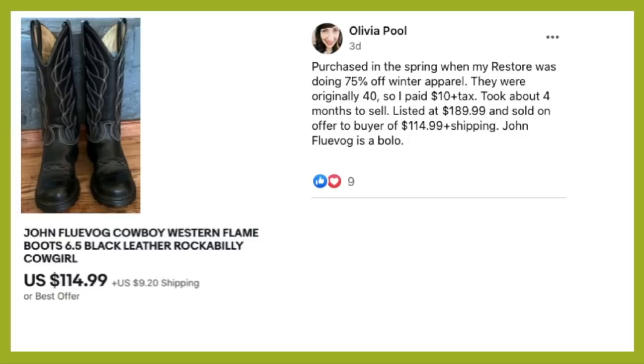Okay, next is Olivia. Purchased in the spring when my restore was doing 75% off winter apparel. They were originally $40, so I paid $10 plus tax. Took about 4 months to sell. Listed at $189.99 and sold on offer to buyer of $114.99 plus shipping.